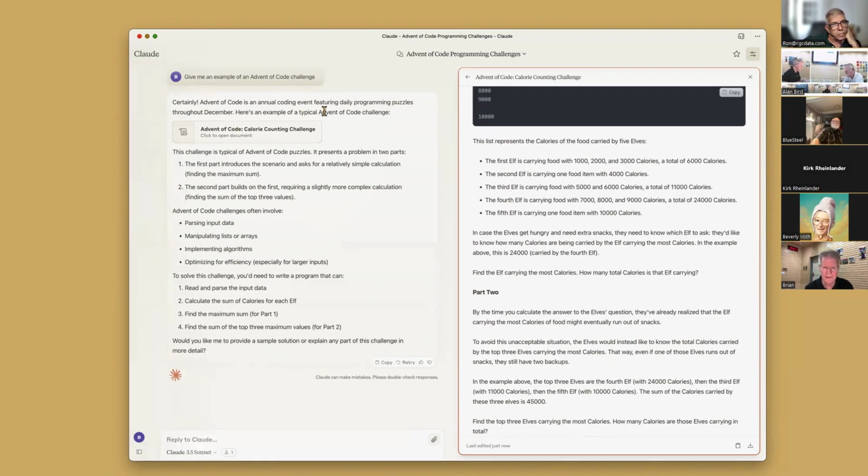So here we go. Yeah, here's the typical code challenge. Scenario, simple calculation, find the minimum sum. Second part builds on the first, and that's usually the way they are, I've noticed. You'll have an initial answer, then there's something else you have to do with the answer. So it's quite complicated. So parsing data, manipulating arrays. Yep, this is right. Implementing algorithms. All right, so on and so on.